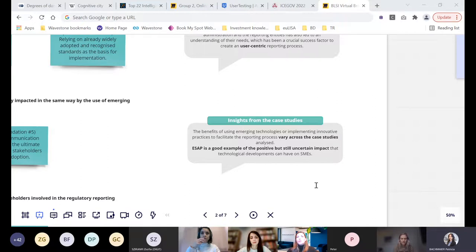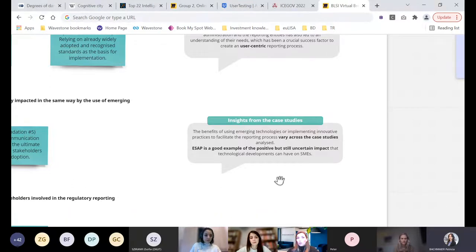This ESAP is a template that will be filled in by SMEs and made public on a voluntary basis. So SMEs will be able to choose whether or not to use it. By making this template public, SMEs will not need to send information to the regulators anymore, but will simply publish their financial and non-financial information on the platform. In that case, SMEs would increase their visibility and therefore be able to reach more investors in the EU market, and this will also avoid double reporting. So this was one illustrative example.